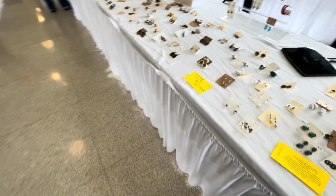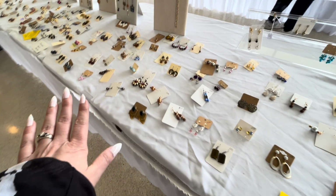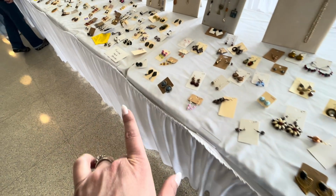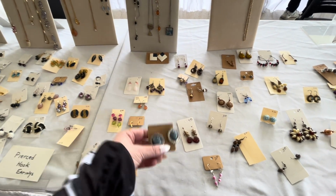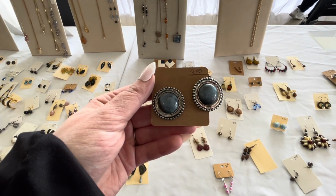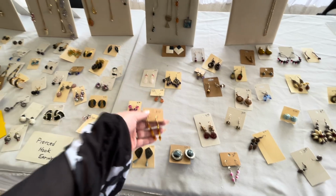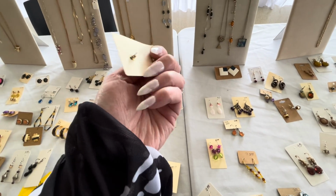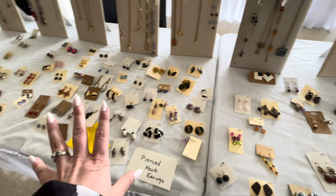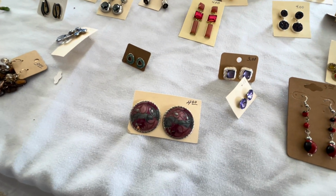I am at a jewelry and purse sale, and it is massive. Everything is 50% off today. I obviously had to contain myself because, like, $1.50 for those, $1.50 for those. But I will do an overview of all the stuff I got. I got a massive basket of jewelry.